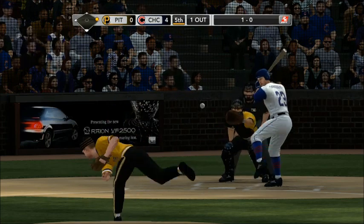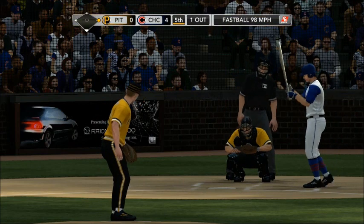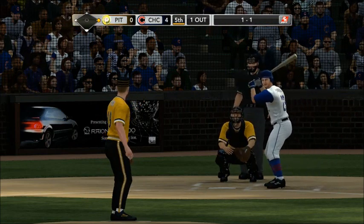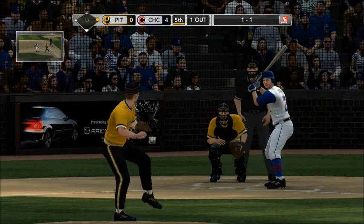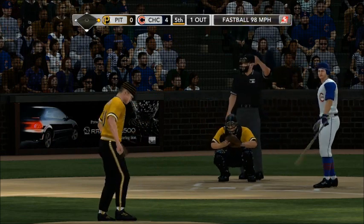Here's the pitch. In there at the letters, evening the count, 1-1. Fastball up in the zone like that, a pitch a lot of guys like to hit. He just couldn't swing the bat. Takes a called strike off the letters, and it's 1-2.